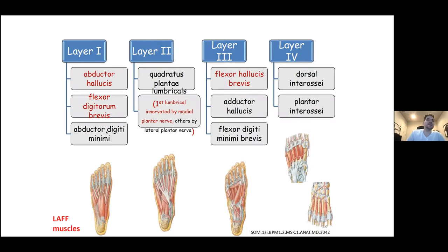All right, so this gets a little tricky, but it does correlate to the hand, which obviously, we were all animals on four legs at one point. So there is a correlation between the hand and the foot. But these muscles you can see here, adductor hallucis, flexor digitorum brevis, flexor hallucis brevis, and the first lumbrical, they're all innervated by the medial plantar nerve, okay? So that's a good little way of remembering those muscles.